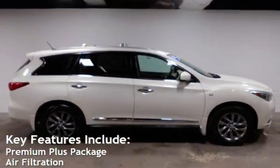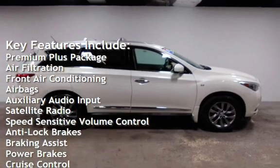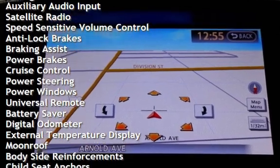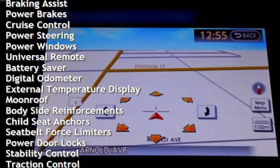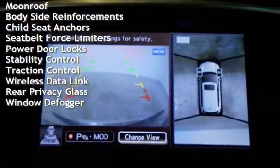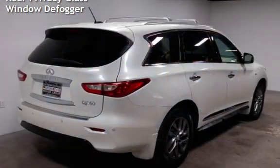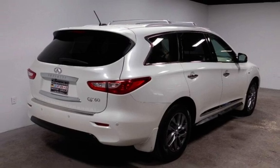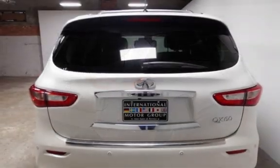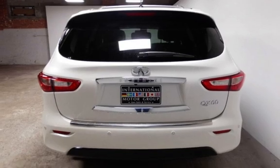Key features include Premium Plus package, air filtration, front air conditioning, airbags, auxiliary audio input, satellite radio, speed-sensitive volume control, anti-lock brakes, braking assist, power brakes, cruise control, power steering, power windows, universal remote, battery saver, digital odometer, external temperature display, moonroof, body side reinforcements, child seat anchors, seat belt force limiters, power door locks, stability control, traction control, wireless data link, rear privacy glass, and window defogger.